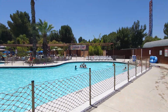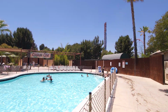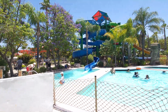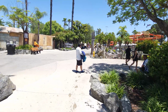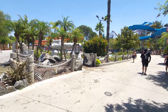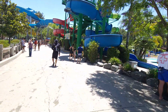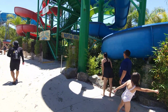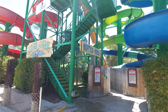So check this out real quick here. Cabana Cove. So nice and relaxing. And then over here you actually have, looks like it's a little slide tower. So let's see what that is. So when you come over here, that's a way to get in and out of the lazy river. And over here, it looks like you got a nice little slide tower, Lizard Lagoon, and Reptile Ridge. So there's two, Lizard Lagoon and on that.